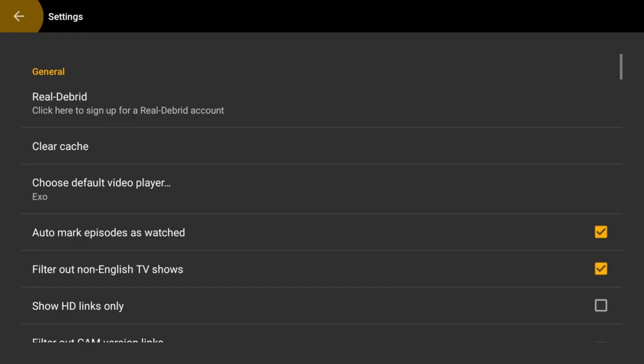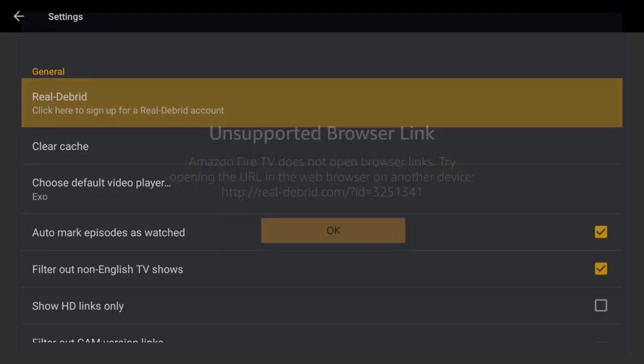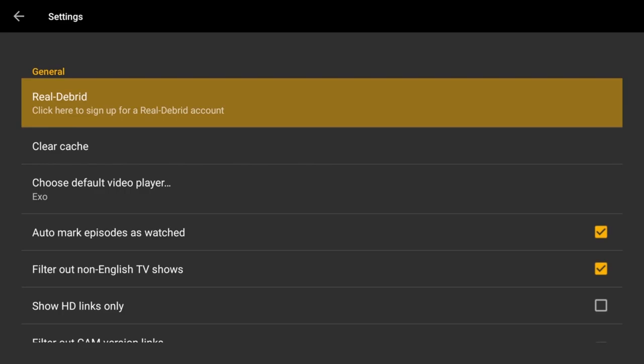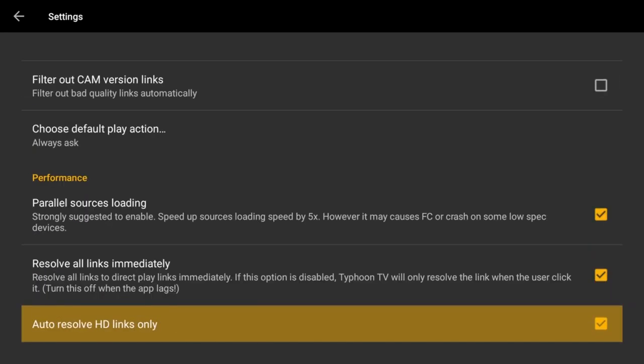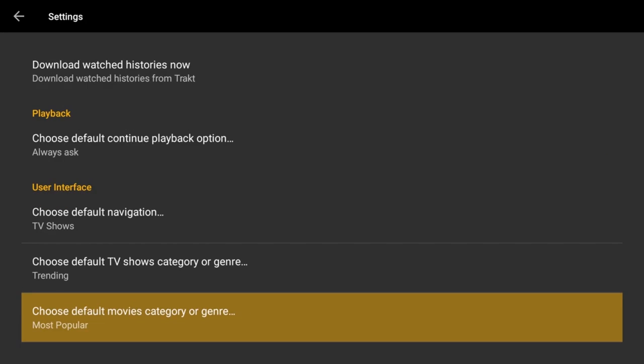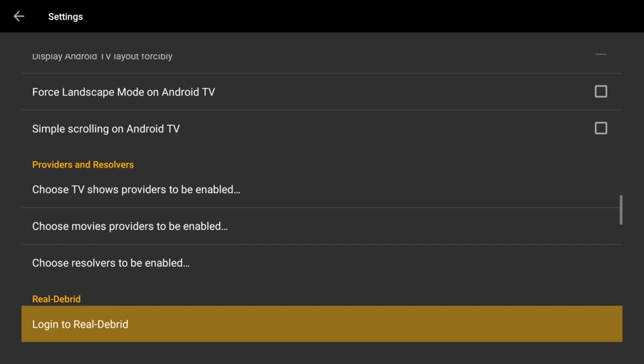Now, be careful when you get into settings, because if you select the very first Real Debrid link that you see here, you're going to get this message that it's an unsupported browser link. That's because that particular link is trying to connect you to Real Debrid so you could sign up for an account. And on your Fire Sticks, you don't have access to the browser here. So what you want to do is scroll all the way down the list. I mean, it's kind of far down the list, but if you keep going here, you'll see where you can log into your Real Debrid account.